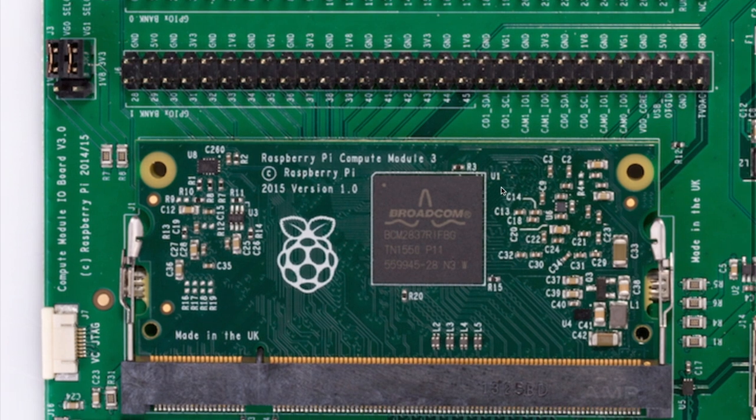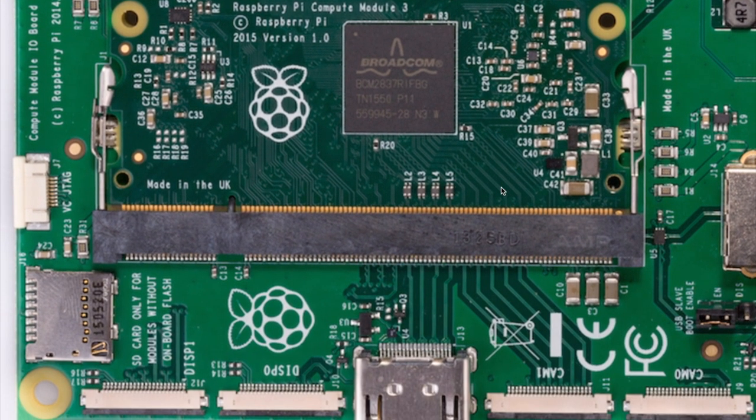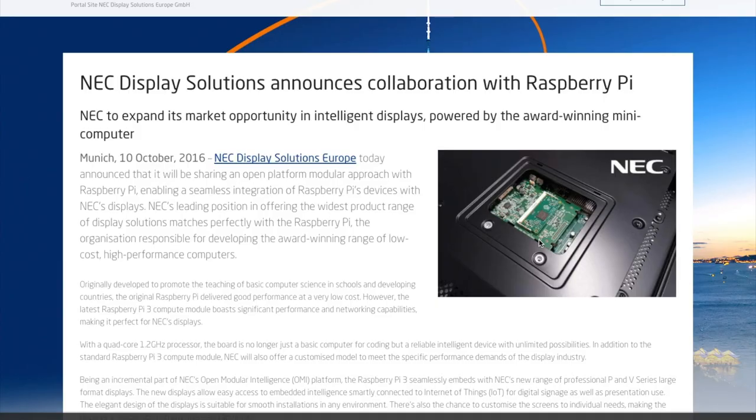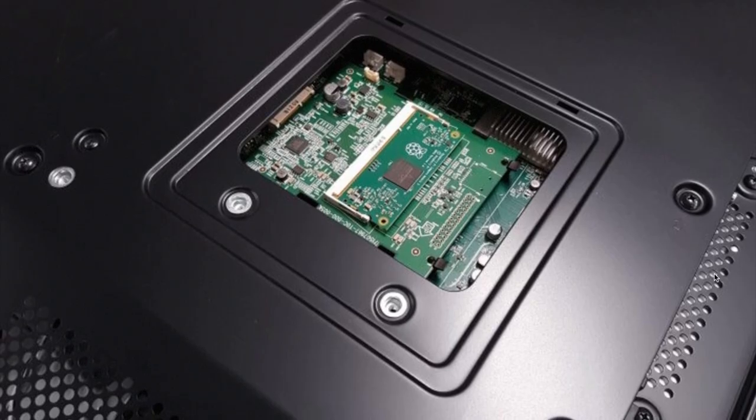What's cool about it is that it's designed to be easily slotted into a very standard and inexpensive memory card slot that product designers can just bake into their designs. For example, NEC made a line of displays that can be driven just by slotting in this module in the back. That's cool, but again, it's more of a manufacturing advantage.